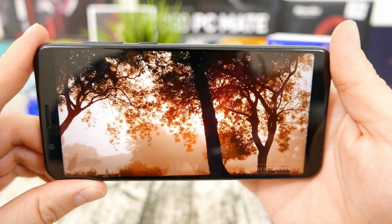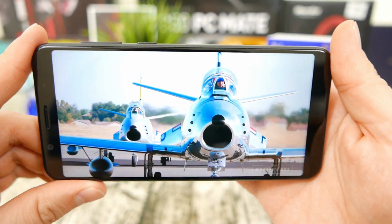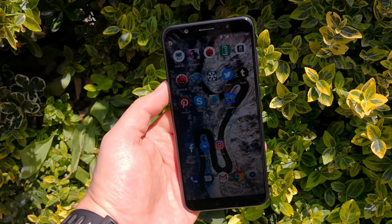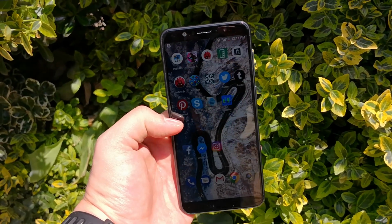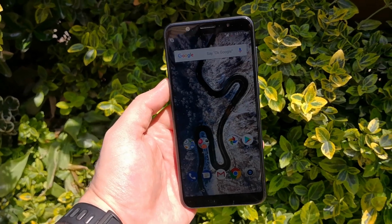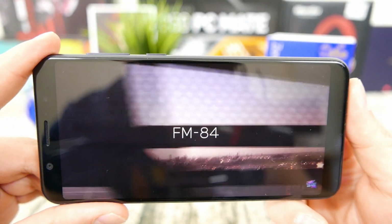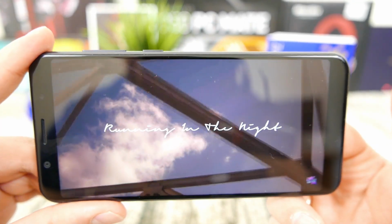So my definite answer is that the Zenfone Max Pro display is better than the one on the Redmi Note 5. Sunlight visibility as well is decent on both devices with probably nothing really between them. Moving on to the sound quality, the Zenfone Max Pro is good, but the Redmi Note 5 is still better.